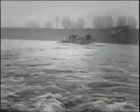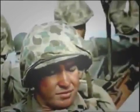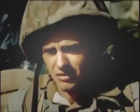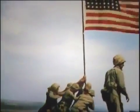So respected was the LVT that Vice Admiral Cochrane, USN, wrote, "There is not the slightest shadow of doubt that the overwhelming victories of our forces at Tarawa, Kwajalein, Saipan, Tinian, Palau, and Iwo Jima would not have been possible without the Amtraks."